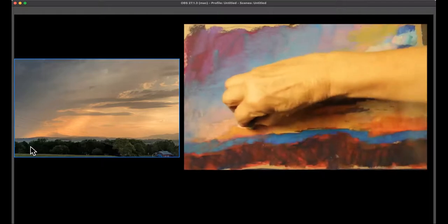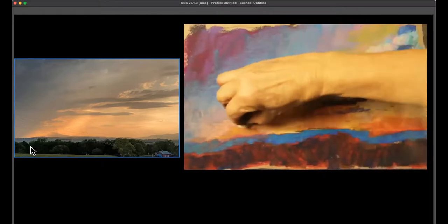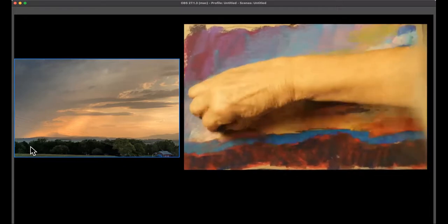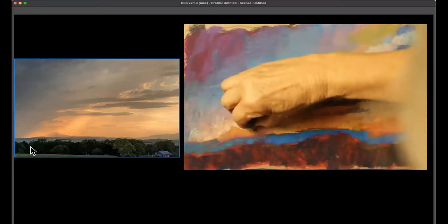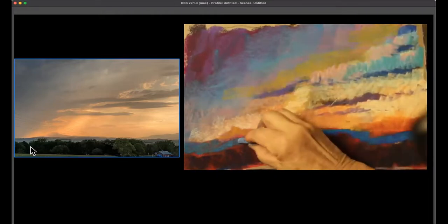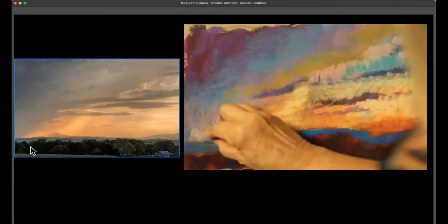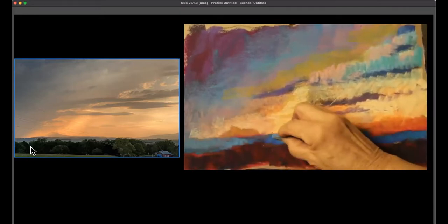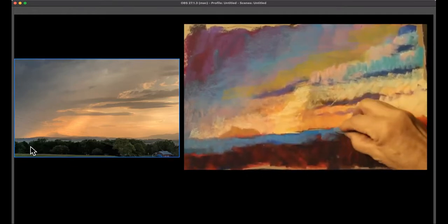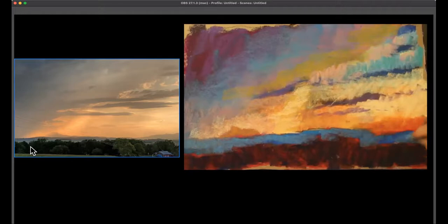This paper changed my life, but I did spend a lot of time using the Canson paper, and that's a little bit the problem. Once you've switched to this paper, there's really no going back, because you don't have to work so hard as on Canson paper, whereas this paper kind of grabs the pastel. So what is that paper you're using? This is Pastel Premier.